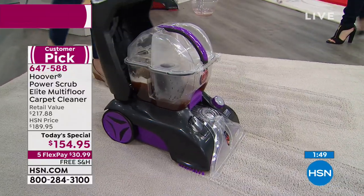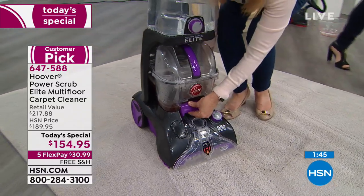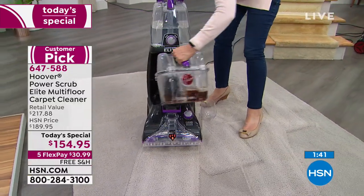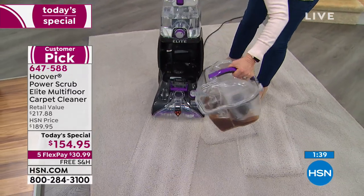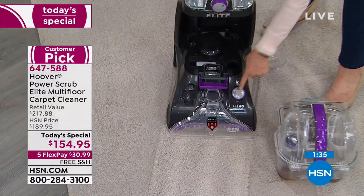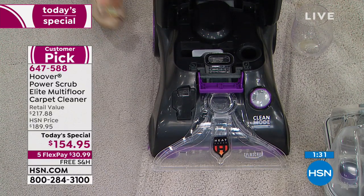If you've been looking for a carpet cleaner, to call it just a carpet cleaner is an insult, Julie. It does so much more. I love the large tanks, they pop out. You can see, I love that they're clear too, so you see your dirt. Right here, it's the only one that has that quick clean mode where it will dry your carpets in 45 minutes. Everything can be taken apart.